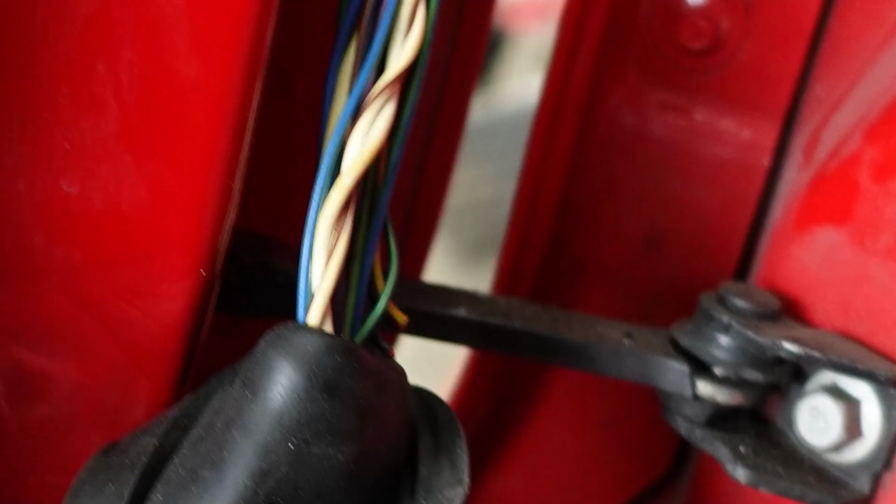Now, I gotta tell you, I don't like using Google service information. Sometimes you'll find information for a similar vehicle, but not the same vehicle. It could be misleading. So I didn't like going down that path. But guys, you can see here our shorted door harnesses. That's proof in the pudding, right? So that's what's going on.